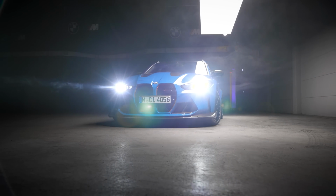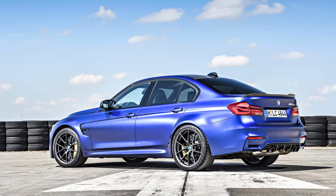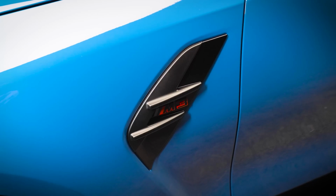They then launched the M3 CS, so the F80 M3 CS. I think that was in 2019 or maybe the back end of 2018, about a year after. And I think, this is my theory, that the M3 CS was almost by accident. It was almost a model that BMW M decided to do because they had a lot of parts left over from the M4 CS. And guess what? As far as I can see, the M3 CS was more of a success.